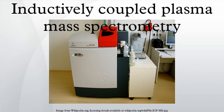A simultaneous ICP-MS that can record the entire analytical spectrum from lithium to uranium in every analysis won the Silver Award at the 2010 Pittcon Editors Awards.